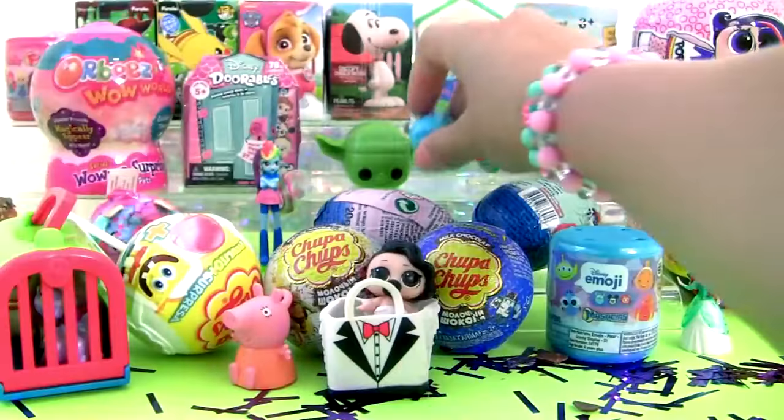Paw Patrol Chocolate Surprise. White chocolate and milk chocolate. One little toy plus a flyer. Hey, we also got here stickers.